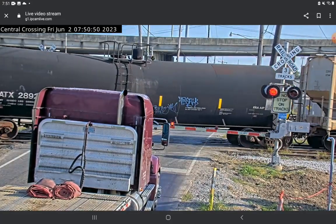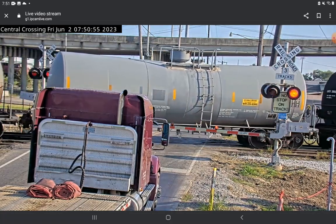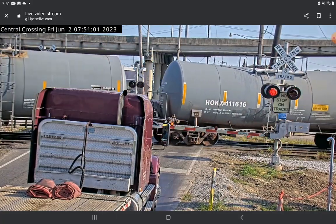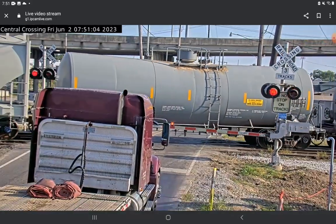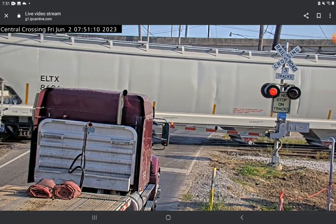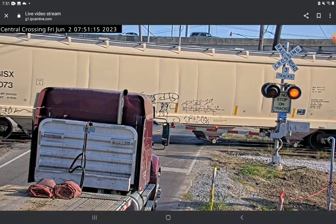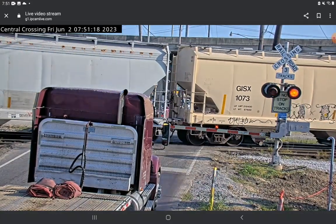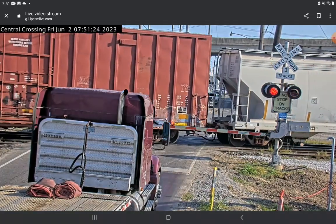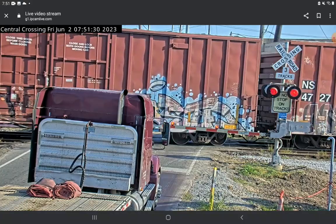Come on, at least be auto racks or coil cars or something. Please be more boxcars or something. Yo, look at the traffic. Golly. Yeah, thank you, Lord. Ooh, I thought this was going to be a pathetic one.